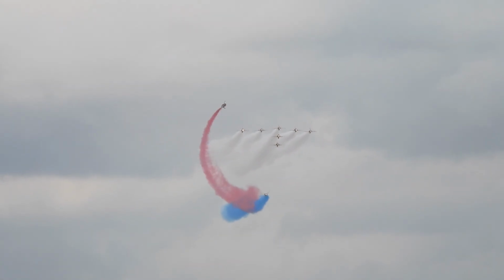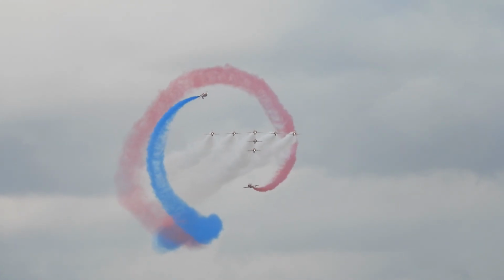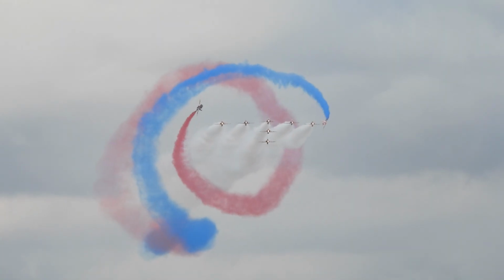The abort call is made from Red 9 as Reds 8 and 9 roll around the rest of the formation. But watch for the colour change as Red 1 brings them down the line.